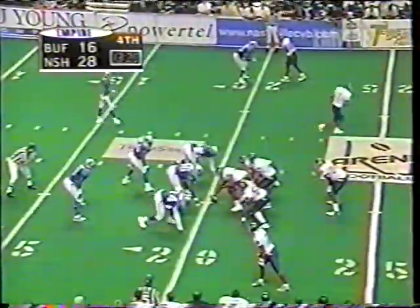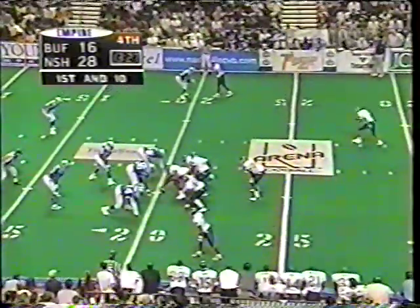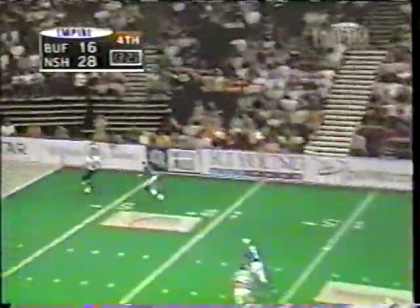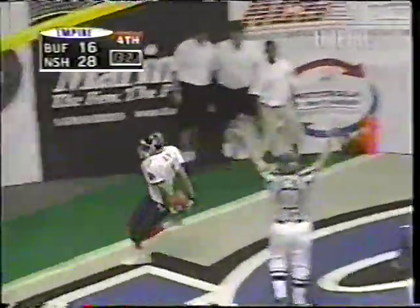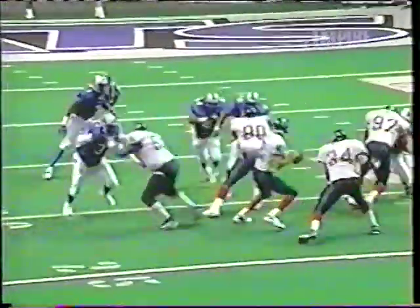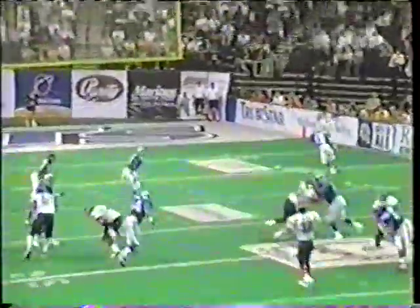28-16, Nashville leads. Buffalo, however, is driving. Olive, the motion man, this time in the slot. Pump fake. He's got Olive wide open. Touchdown, Buffalo! A quick strike that time. Mason to Olive. And the Destroyers put 6 on the board, and they have closed the gap and are right back in this game. Kirk Pointer took the pump fake and got out of position, and Bobby Olive ran it to perfection. He came out, gave a hesitation stomp move, and Kevin Mason put the ball right on the money.